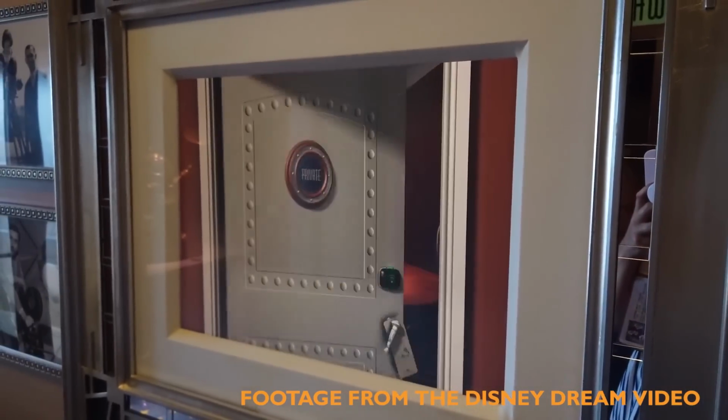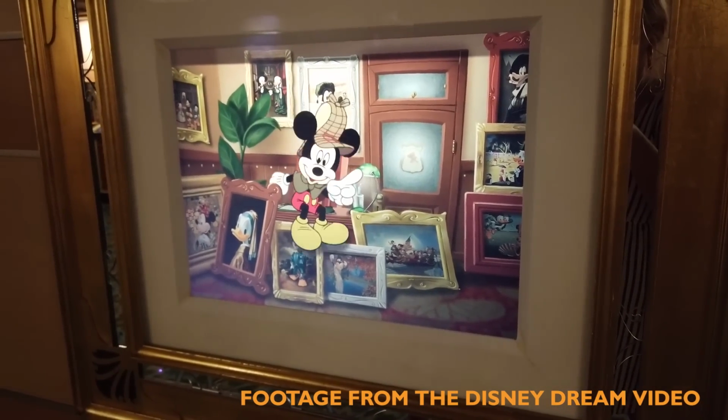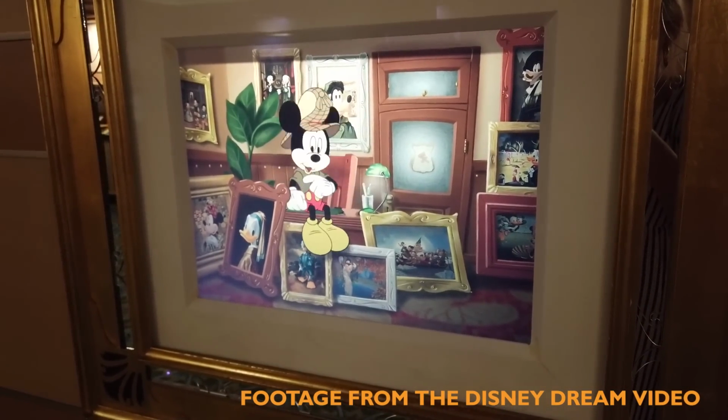So I think it's fun. I think if you're a gamer, if you've got kids, if you've got a day at sea, it's a really fun way to kind of run all over the ship, but I do think I like the other one better. But try this one out. It's fun. It's something to do.